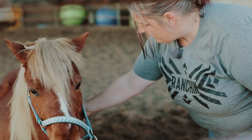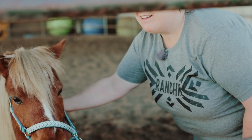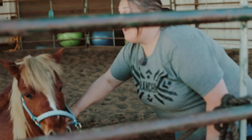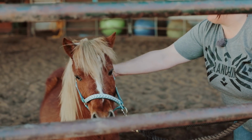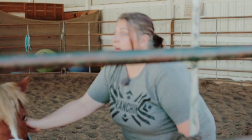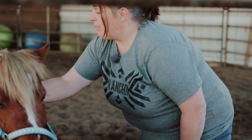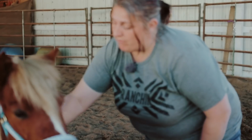He almost just needs you to have him in the round pen and just sit out there. Absolutely, just spend time and hang out with him for a while. That's what I do with my cows, and now I have them all where they come in a circle around me and eat treats. Some of them were super wild when I got them.